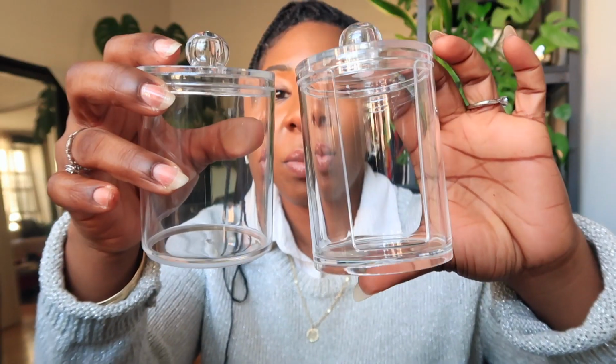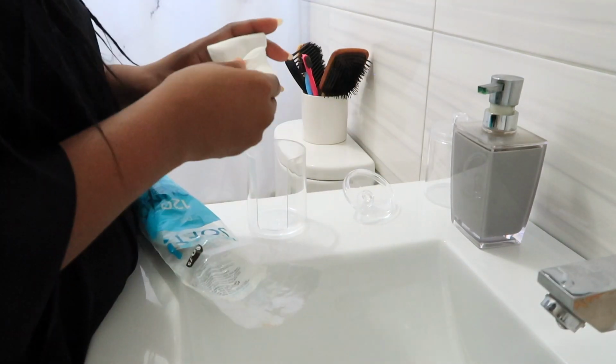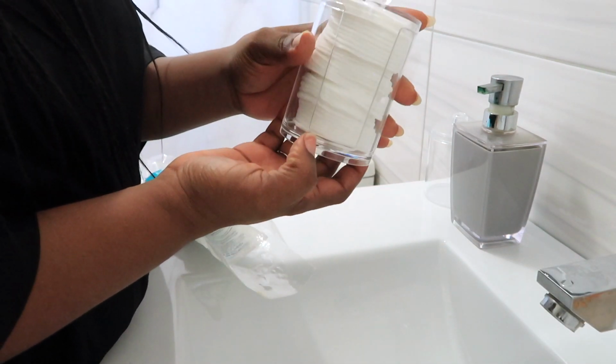One of these containers will either be used for toner pads and my little cotton balls, because I do my nails a lot. I think this one might actually be for the toner pads, and that's what I need, because right now they're just sitting in that plastic, and I have to open the drawer and open them up, and I'm just like, ugh, that's not aesthetically pleasing. So I love the fact that I have the, almost lost the lid there.